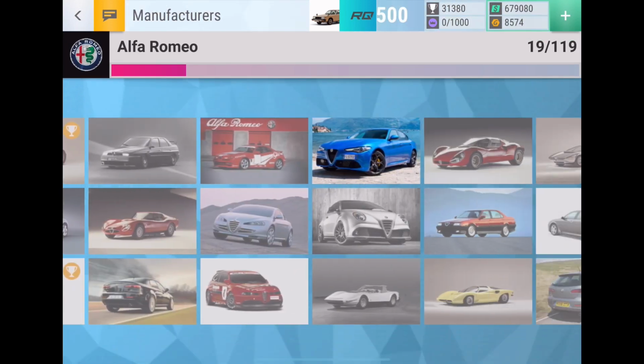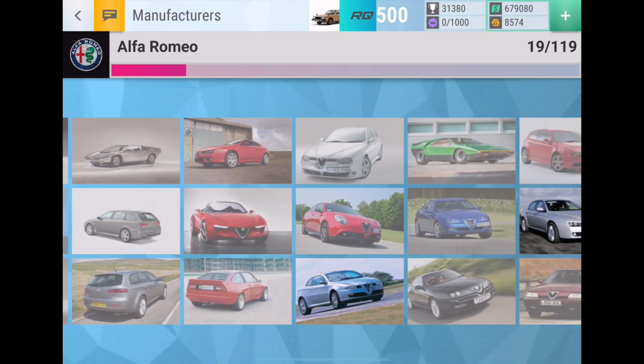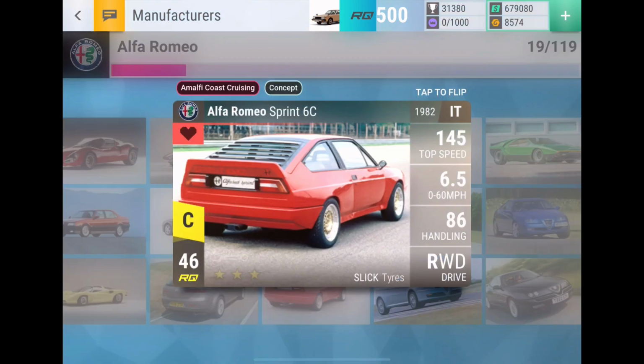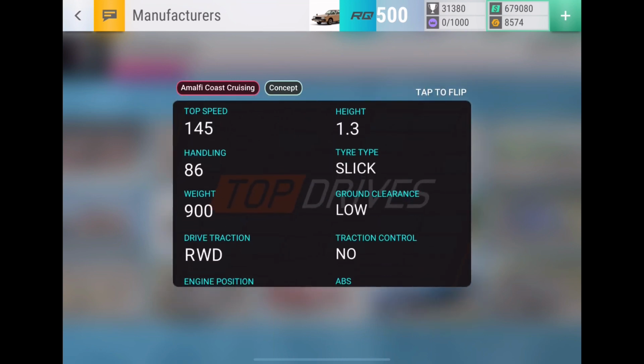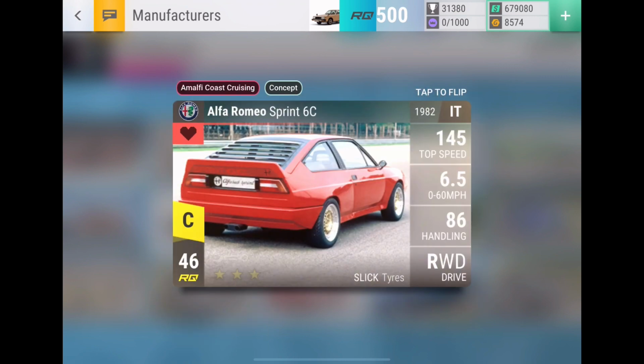Now this one is more of a, I just want it because it looks like a pretty solid car, and it's also pretty cool looking, and it's got a niche. The car is the Alfa Romeo Sprint 6C. 6.50 to 60, but that 86 handling really stands out. It's an 80s car too. It's got the gold rims as well, which I really like. Concept car, RQ46, lightweight as well. This is just a pretty cool one that I would like to collect. That's why it's in the number 15 spot though, and not higher up ranked.